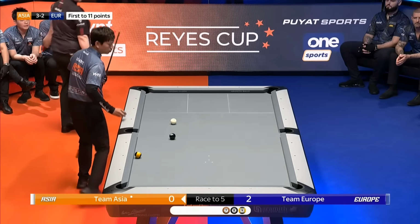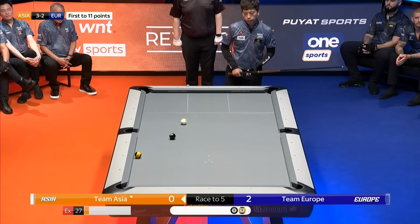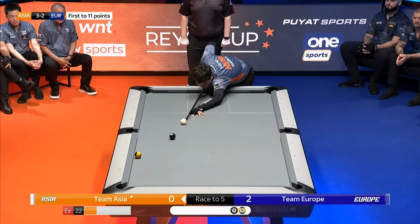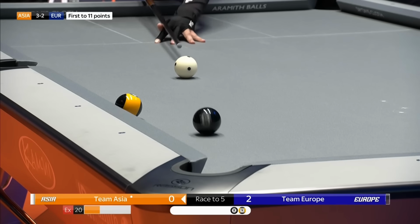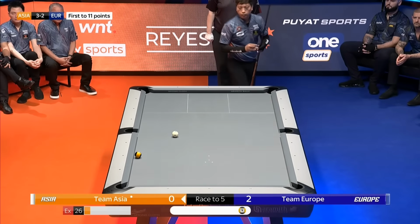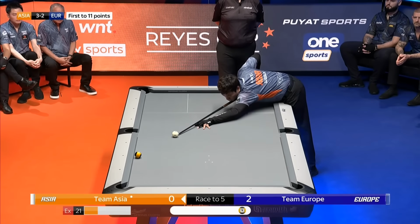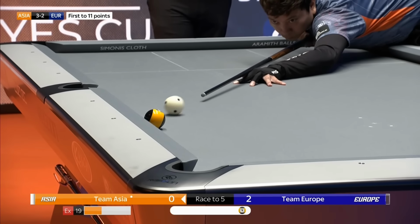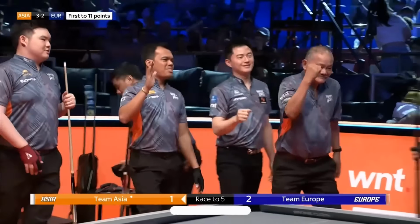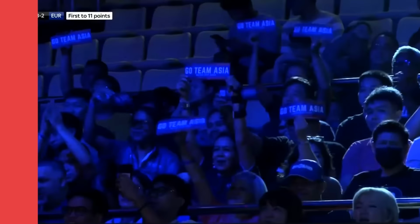Happy to get that brown down in that upper right corner. That could have brought back a few bad memories. Yeah, had a bad miss on the seven in the decisive rack last night, which he lost to David O'Cady. Similar to this shot, really, that seven ball missed. But not missed this time, so Duong Quoc Wang delivers Team Asia's first rack. Europe's lead is now 2-1 in the first match of this second day.